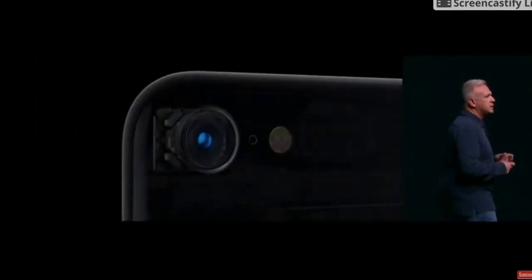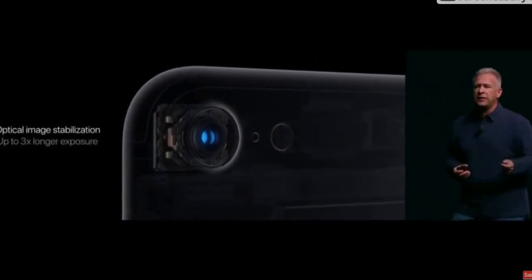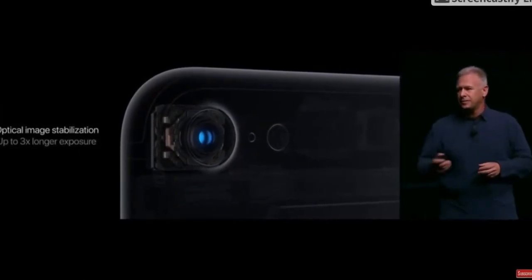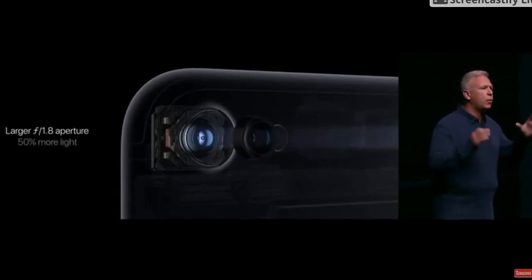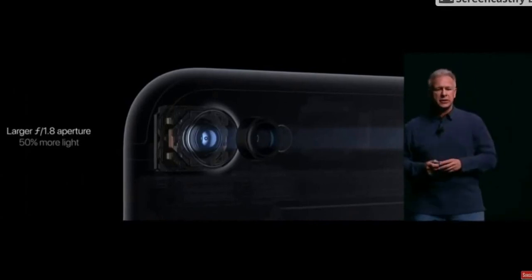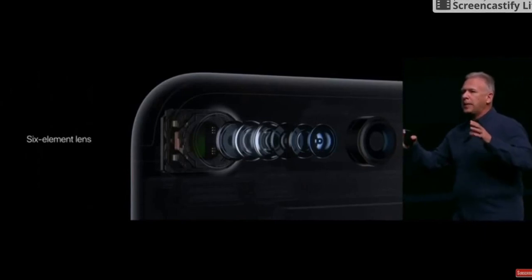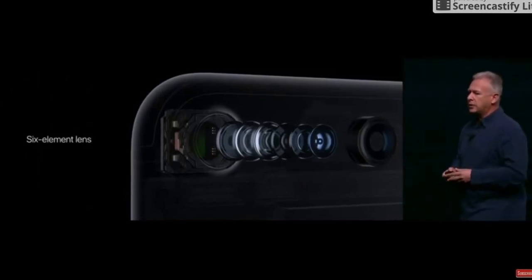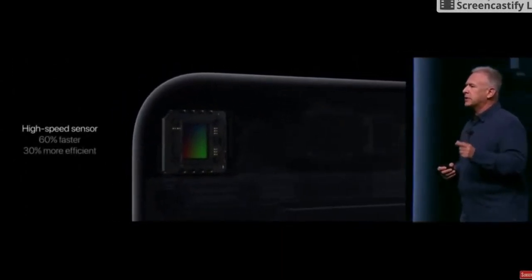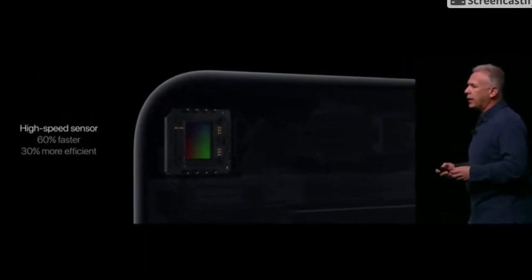Everything about it is entirely new. There's an optical image stabilizer in all iPhones, 7 and 7 Plus. Helps steady from shaking hands. There's a wider f1.8 aperture lens that lets 50% more light onto the sensor. There is a new 6-element lens, so you can get a sharp image edge to edge with that 1.8 aperture. And there's an all-new 12-megapixel sensor. It has large pixels, it's 60% faster, and 30% more energy efficient.